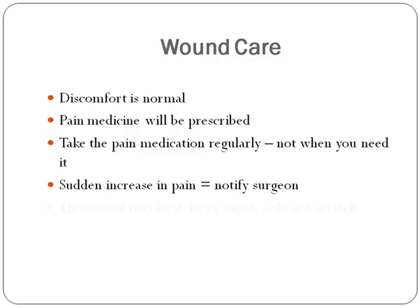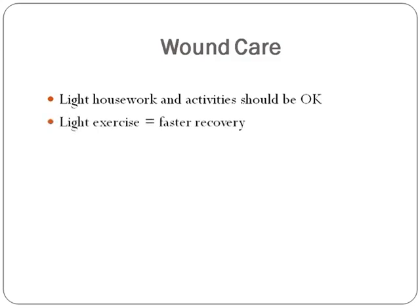The wound may itch for a few days after surgery. This may be normal, or it may be a sign of a problem, such as infection. Don't scratch the area. Call your surgeon if you're uncomfortable. In the meantime, if you feel well enough, you can continue light housework and activities depending on where the wound is located. Light exercise will also help you recover faster. Talk with your surgeon about your normal activities so you know which ones are safe to do.